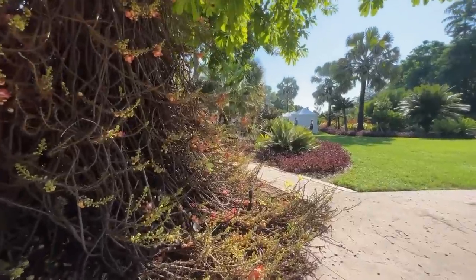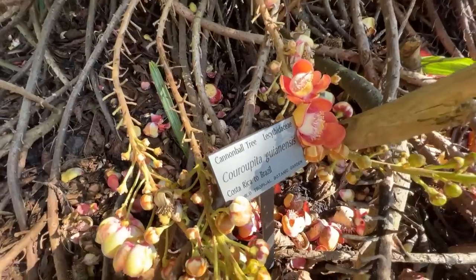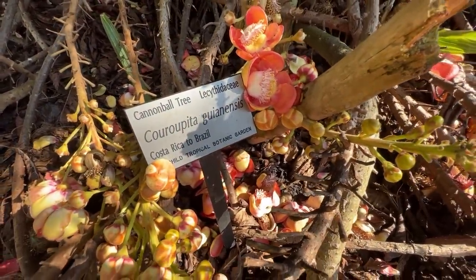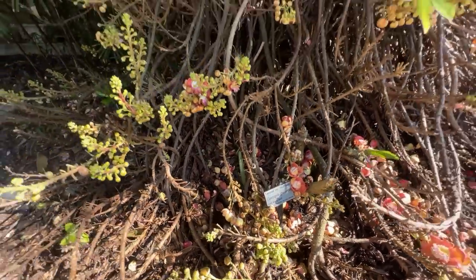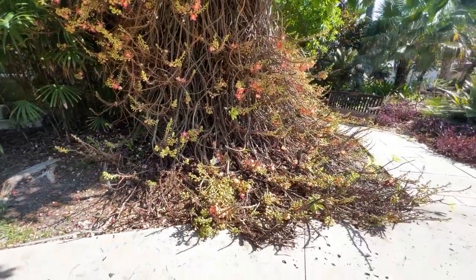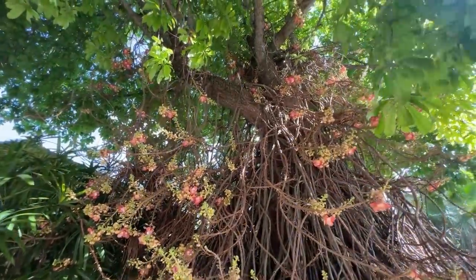All right, so it looks like we found another one of those cool trees. It's a cannonball tree. Costa Rica to Brazil. Couroupita guianensis. And this one, the flowers come all the way out onto the sidewalk. This is one of the most unusual trees I have ever seen.